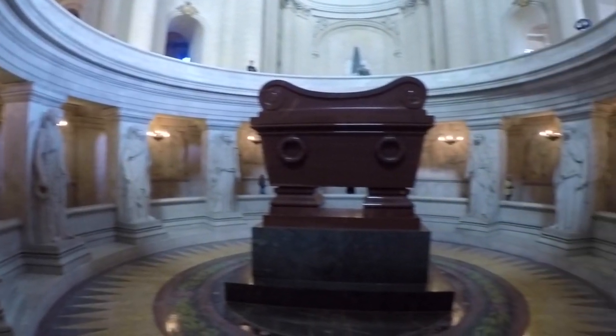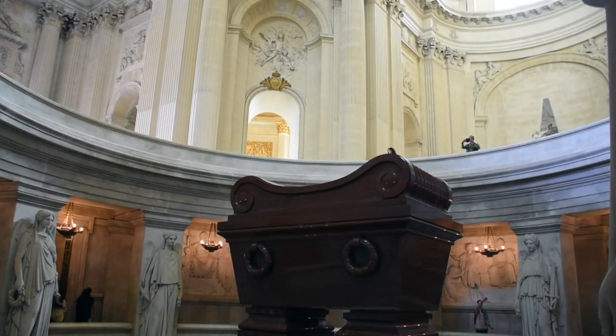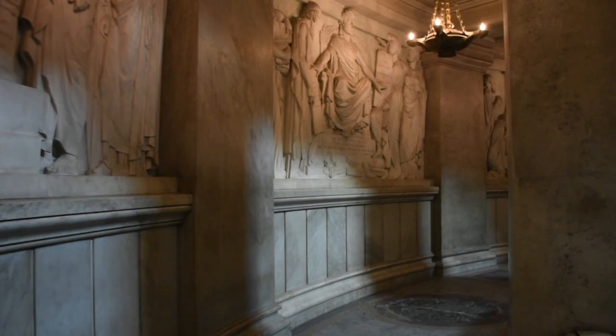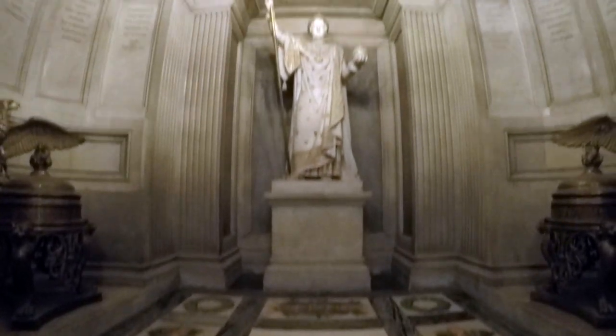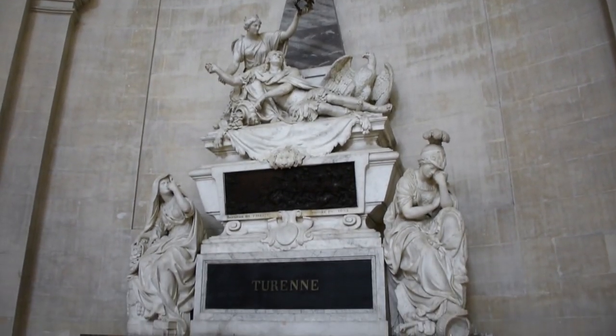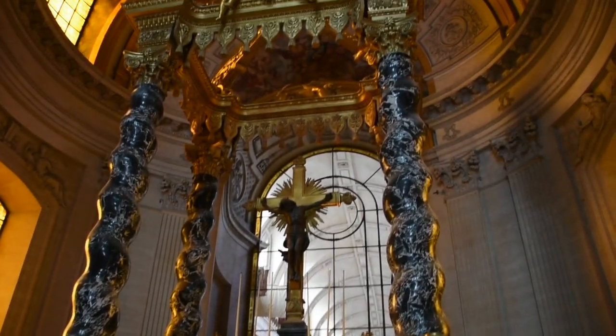It took enormous effort and events in 1830 to finally bring Napoleon home. His last wish was to be buried by the banks of the Seine River, surrounded by the French people whom he loved so dearly. This monument is beautiful in every way.